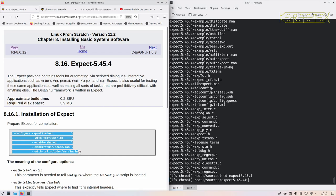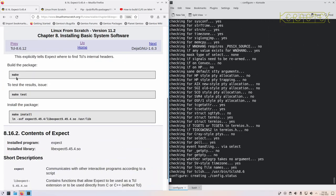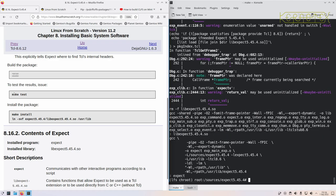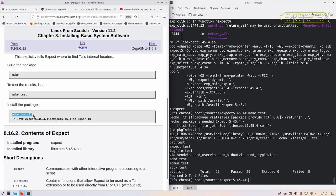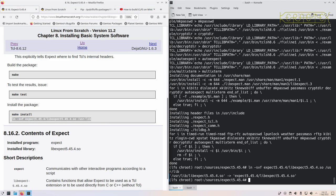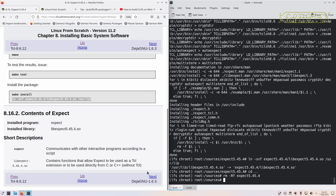So configure to begin preparations for compilation. Make will build it. Let's test the results. So we've got zero failures there. No skips, all pass. Let's install it. That's done. And one link. Expect is done. Move on to DejaGNU.